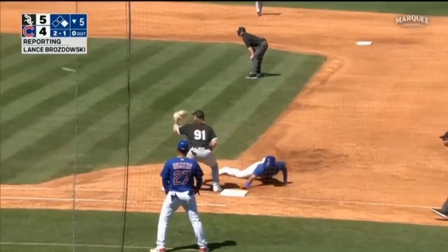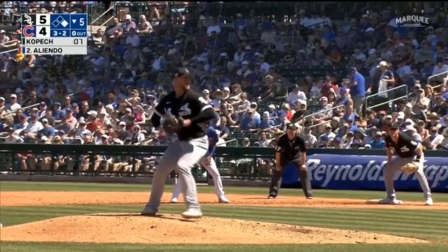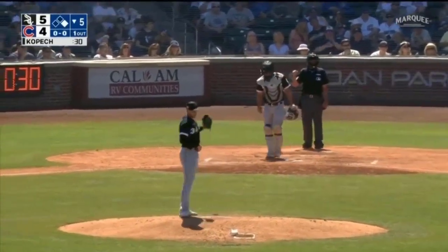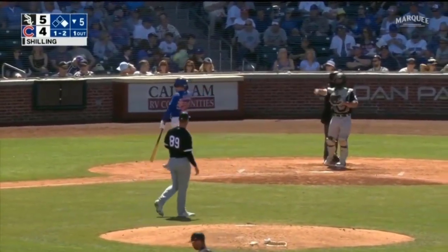Go to minor league games, and they really like Pablo Aliendo, who's at the plate right now. So much. 3-2 delivery. Cut on a miss, strike 3. The Cubs system. The pitch. Got it sharply down the first baseline. Foul. Count 1-2.